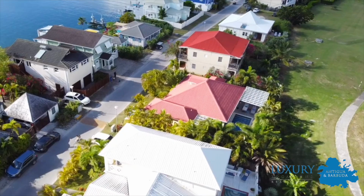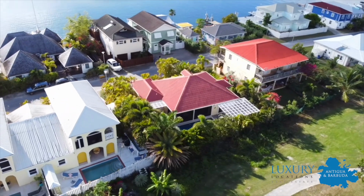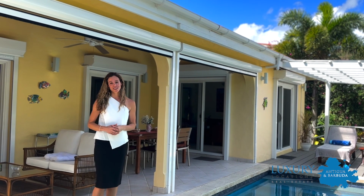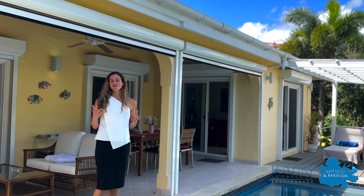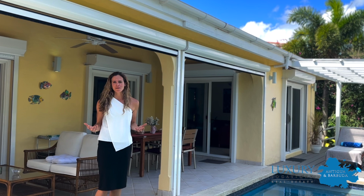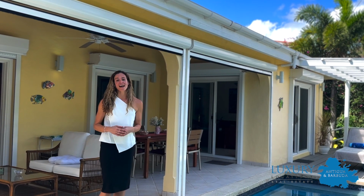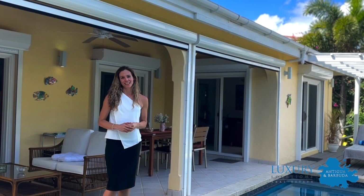What I really love about this property is the privacy. It's surrounded by beautiful tropical plants, and you can see little bits of the golf course and the mountains behind. It really is a hidden gem, and it's well worth a look. If you're looking for a 3-bedroom property with a pool in Jolly Harbour, which is a very safe area and has loads of amenities, fantastic beaches, 7 or 8 different restaurants and a fully stocked supermarket, then this is definitely a property to come and have a look at.